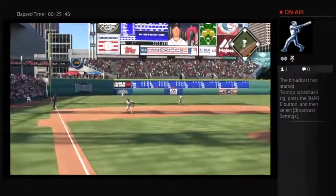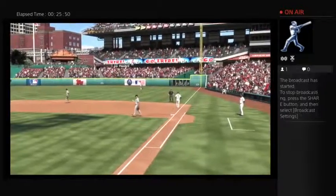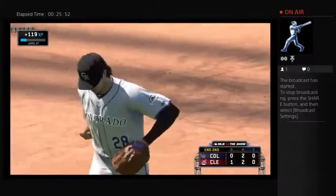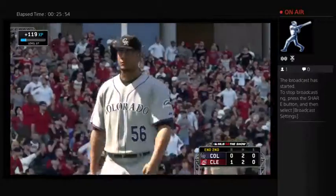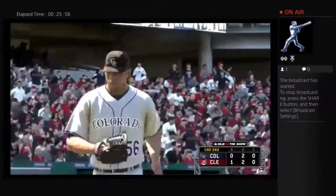Changeup had him fooled a bit as this is on the ground to third. Throw over to Morneau is going to be in time, and with it, the side is retired. So a scoreless frame there for Franklin Morales. His club trails 1-0.